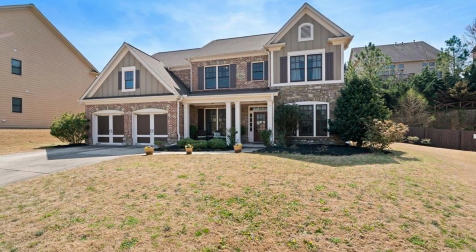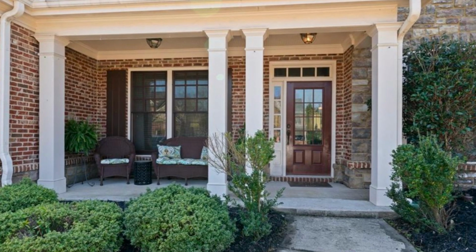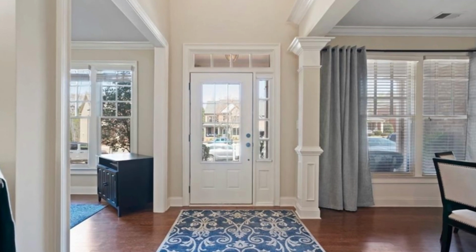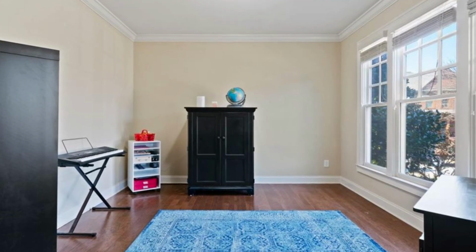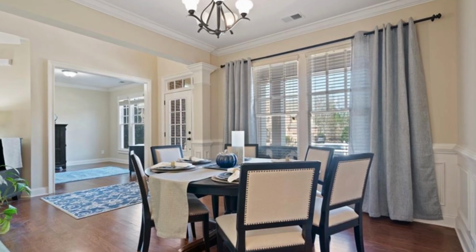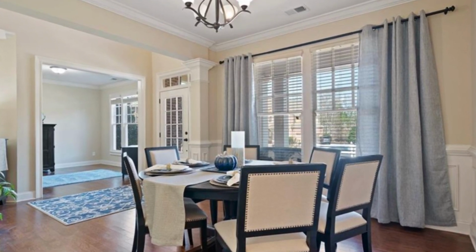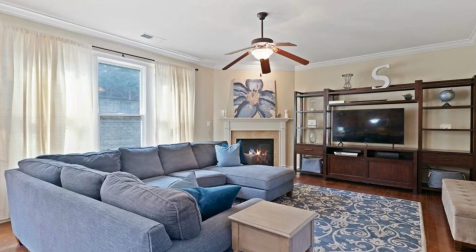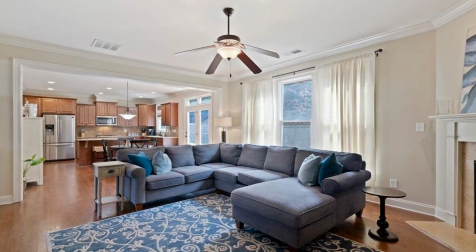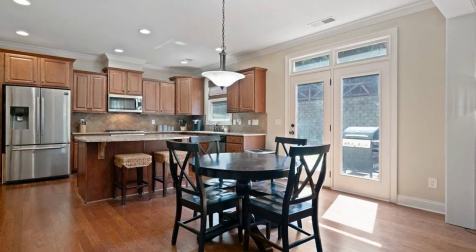We have a pretty craftsman style here, cute little front porch. Now as we enter the front door, this is a very traditional setup. We have kind of an office, formal living room on one side and the dining room on the other side. And then again, on the back side of the house, a very traditional layout where the living room opens up to kind of an eat-in area, which opens up to the kitchen, all in one open concept idea.